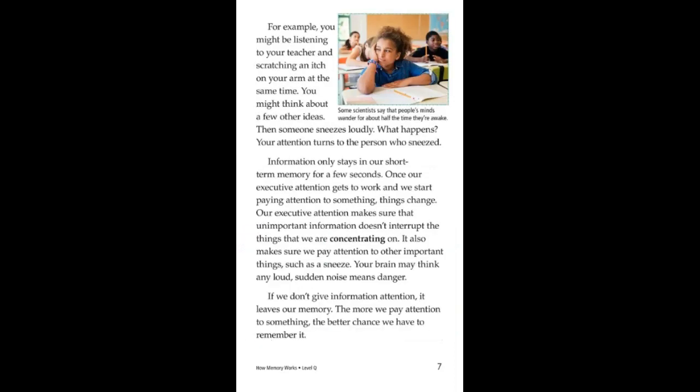For example, you might be listening to your teacher and scratch an itch on your arm at the same time. You might think about a few other ideas. Then someone sneezes loudly. What happens? Your attention turns to the person who sneezed. Information only stays in our short-term memory for a few seconds. Once our executive attention gets to work and we start paying attention to something, things change.